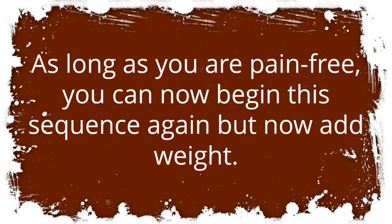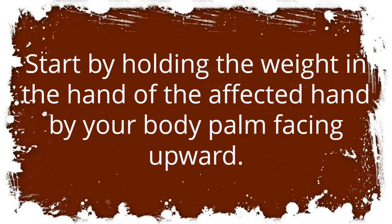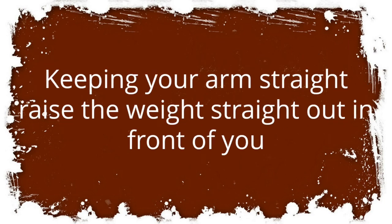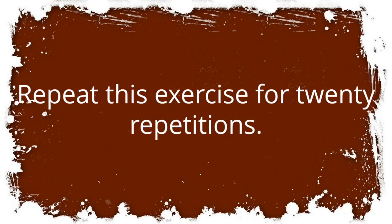As long as you are pain-free, you can now begin the sequence again, but now add weight. Start conservative. Maybe 1/2 pound to begin with, or even a can of soup. Start by holding the weight in the affected hand by your body, palm facing upward. Keeping your arm straight, raise the weight straight out in front of you until it is at shoulder height. Repeat this exercise for 20 repetitions. Repeat with your left hand.